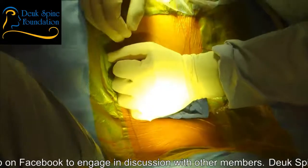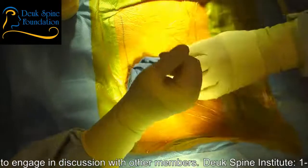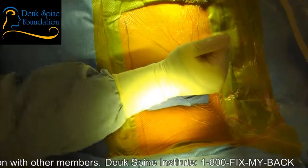A little pressure. So just so you can all see, the entire surgery was done through a tiny little cut right here. We fixed two disc herniations. No bone was removed. I think he's going to do real well.